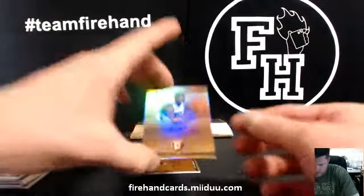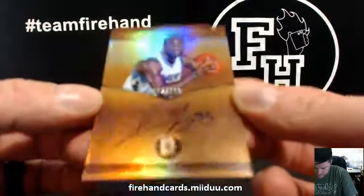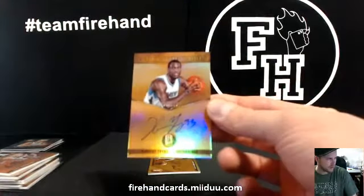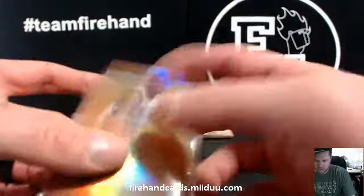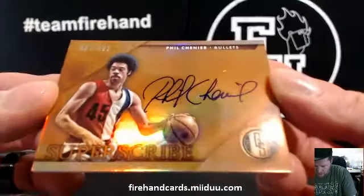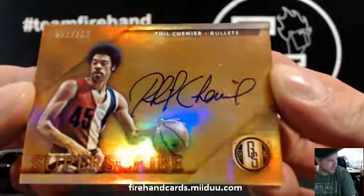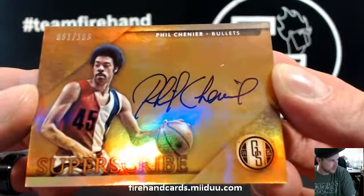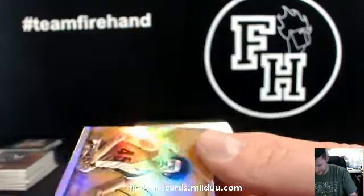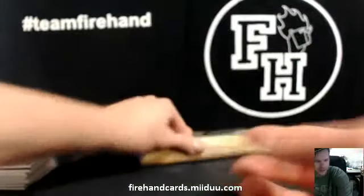Congrats. Thaddeus Young for the Timberwolves, 14K autographs. Jonesy with the T-Wolves. And Phil Chenier for the Bullets, Wizards and Bullets to 199. That uniform right there, holy smokes. Brutal. Wizards, KJR Corn, Kenny.